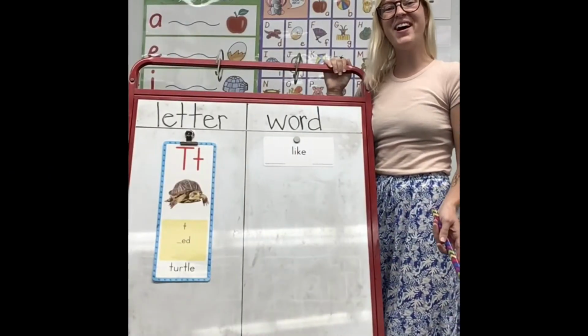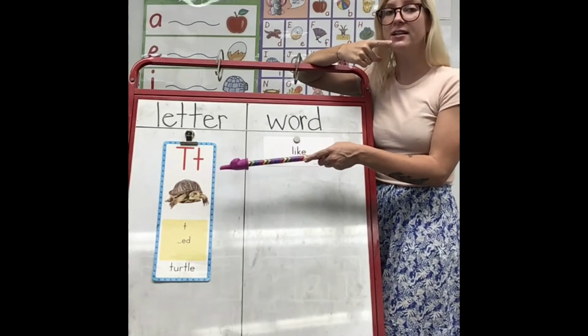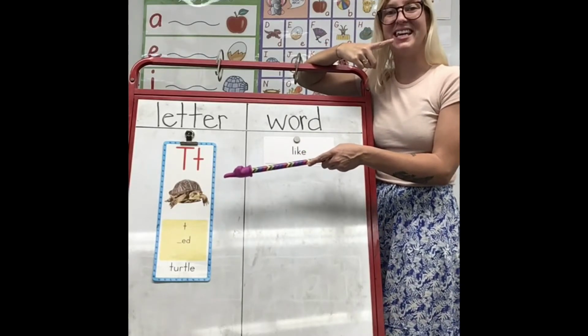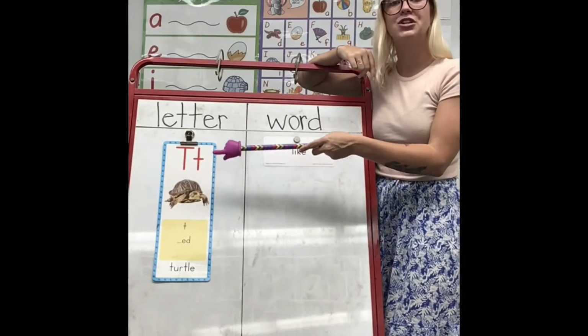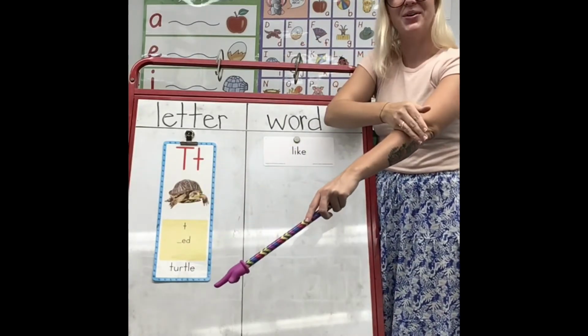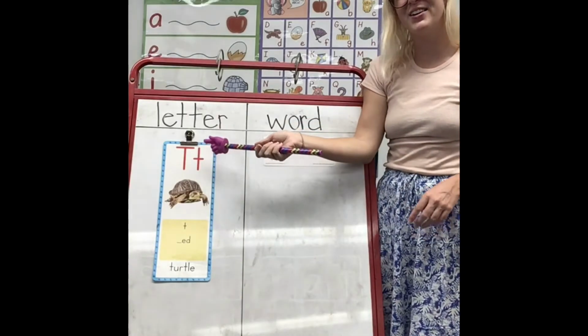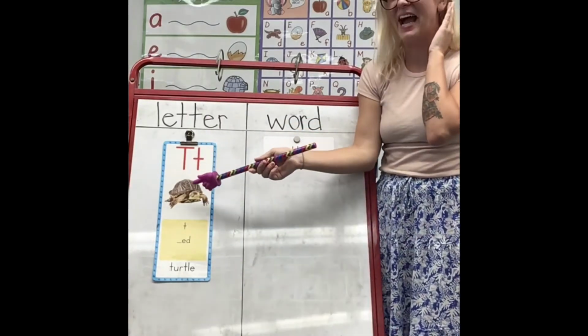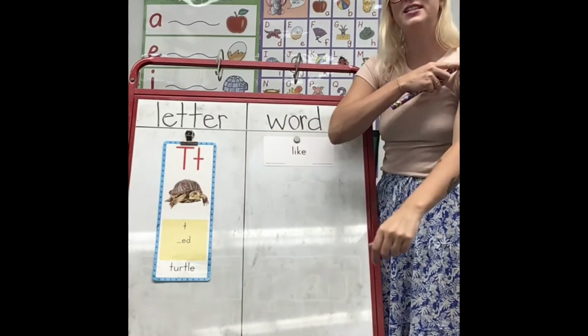It's time for Fast Phonics. This is the turtle card. The sound is T. The T sound is spelled with the letter T. Say it with me, T. That's the sound at the beginning of the word turtle. T, turtle. The T sound is spelled with the letter T. What's the name of the letter? T. What's the sound? T, like in turtle.